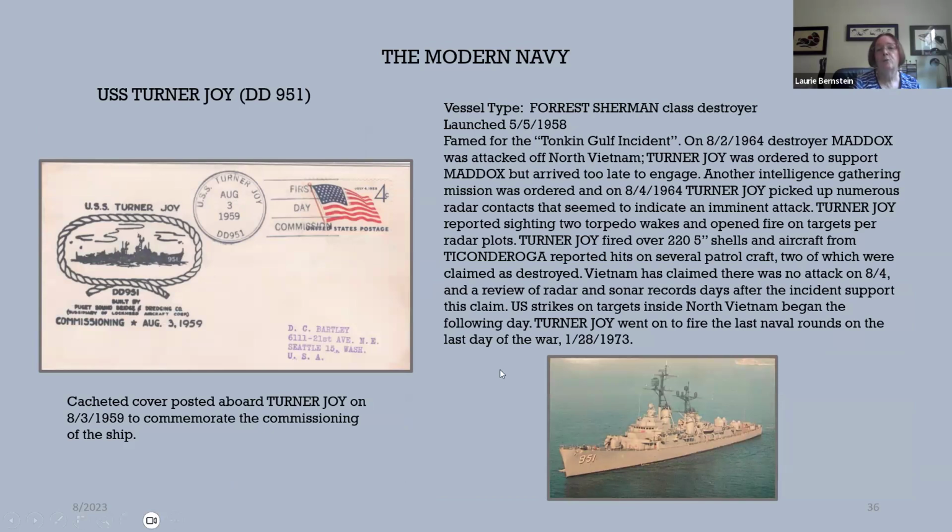The Turner Joy, also famous for the Tonkin Gulf incident, was ordered to support Maddox, but arrived too late to engage. Left, we have the cachet cover posted aboard the Turner Joy on August 3rd, 1959, to commemorate the commissioning of the ship. In the lower right, there's a photo of the ship.